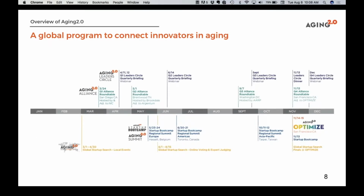So very quickly, in terms of the way that we run, we have programs for our corporate partners and for our chapters, and we run a global startup competition that identifies companies and startups around the world doing really interesting work and elevates them onto the stage at a conference we call Optimize at the end of the year in November in San Francisco.